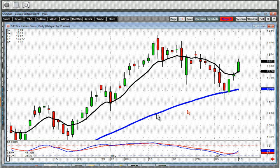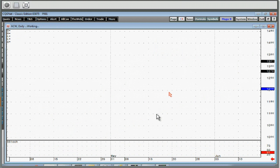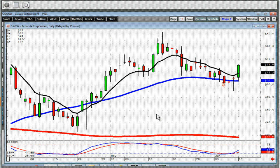Let's see. Do I have this in the Doji sandwich area? I will bring this one back up. Notice our Doji sandwich, which we're going to get to here in a minute. ACW. Doji, right at the 50-day moving average, popping up. Where do you think the probabilities are that this is going? This one's going up. Wave 1, wave 2, wave 3, stochastics coming out of the oversold area, starting back up.